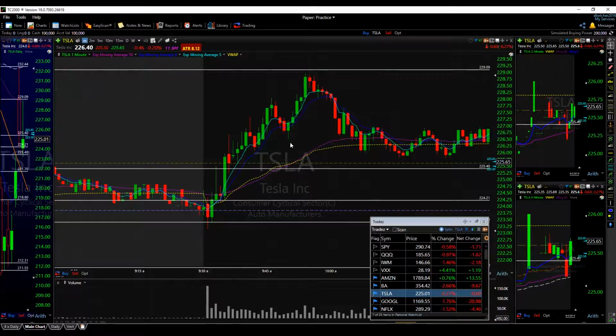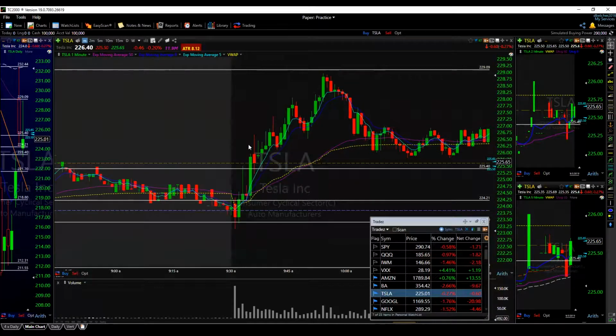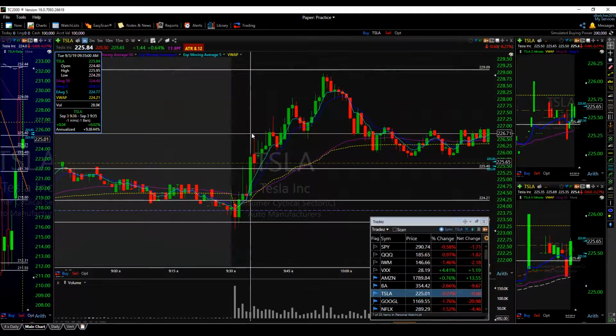And the ultimate plan was 229, risking off 230, 231 in that area. But I started in small here because the market was being a little weird. The SPY was up and down and down and up. So I started in there, just I think one contract, nothing crazy.